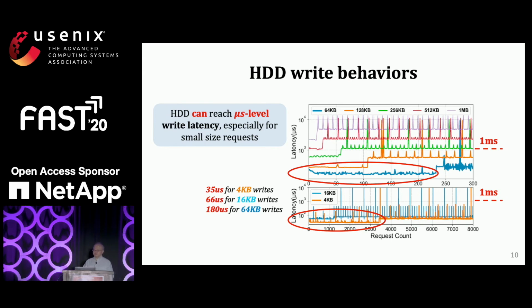So the first observation is that you see that HDD actually can reach microsecond level write latency, particularly if you have a small write request. I forgot to mention that to do this test, we want to find what's the best performance HDD can offer. We know continuous sequential write is most friendly to HDD, so we issue continuous and sequential requests to the devices and observe the performance.